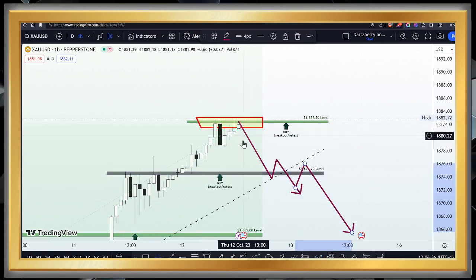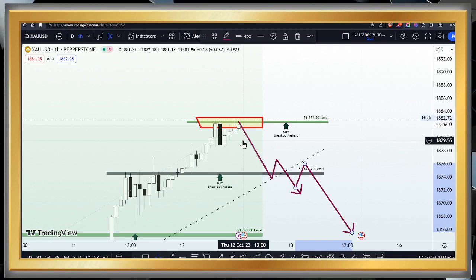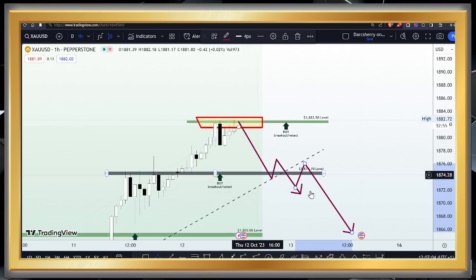So if a selling pressure persists below the $1,882.50 level, then there are chances that price will drop into the $1,874 and the ascending trend line with the attempt of building up more momentum to incite an uptrend move. And if it breaks down, retest that structure, then we might be in for a sell-off, which I doubt will happen. But if it happens, we do want to be on standby to capitalize on that.